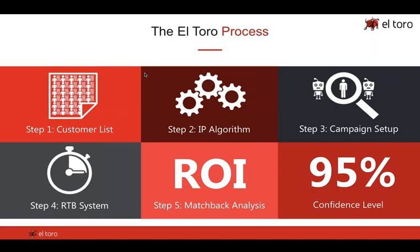Then you'll use our self-serve order portal and you will upload your creative and the landing pages that you want your creative to click through to. And then we take it from there. So we manage it on the back end. We serve those display or video ads using our real-time bidding system that we integrated into the exchanges to allow us to bid directly on the IP address, going around all of the cookie and the fraudulent traffic. We are only serving to those households at those IP addresses. So someone physically has to be online at that address to see those ads. Then we offer a matchback to show you that return on investment, and we have that confidence level of 95% or higher.